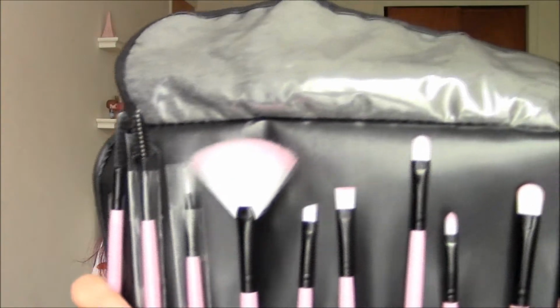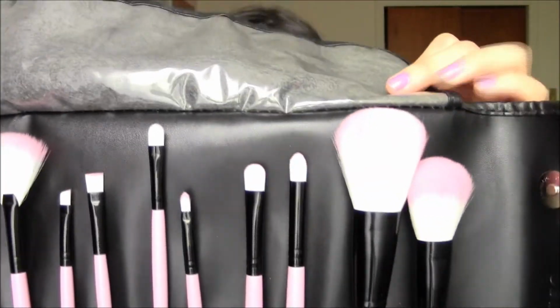So it comes in like this alligator feeling kind of brush roll. And then you open it up, and then there they are. So they look really, really beautiful. I don't know if that translates. They have like that pink, pink. However, I don't know if you can tell.